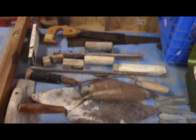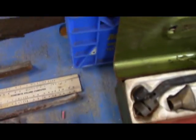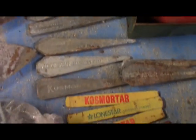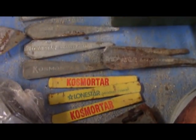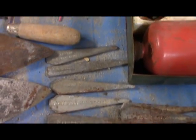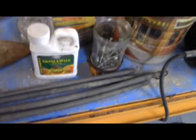I got a whole assortment full of cement working tools here, little level, some saws, concrete volume computer thingy. That's kind of neat. I don't know what those things are, and I don't know what these things are either. They got branding on them. They got Lone Star Masonry Cement and Cosmortar and Lehigh Masonry Cement, Louisville. So I'll have to see if those are collectible sort of things. Got a bag of hardware there. Got some grass and weed killer, just an assortment of crap.